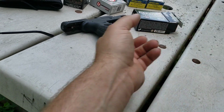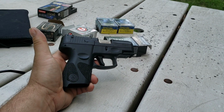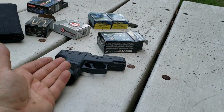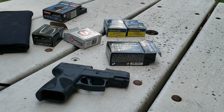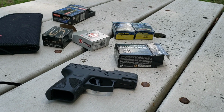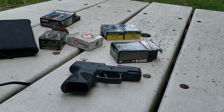But anyways, most people are going to want to know what it'll do out of something like this, because these carry loads are typically being carried in something about this size. So there's your results. You can look forward to a long barrel version of this coming up in the near future, because I definitely want to see what these will do out of a long barrel. But yeah, that's going to wrap it up.